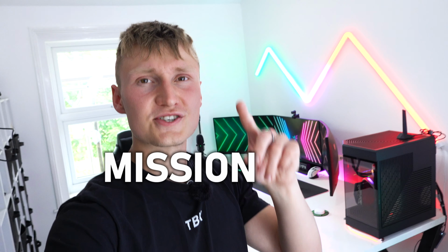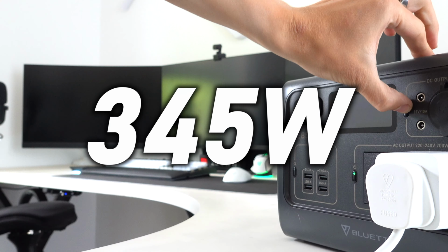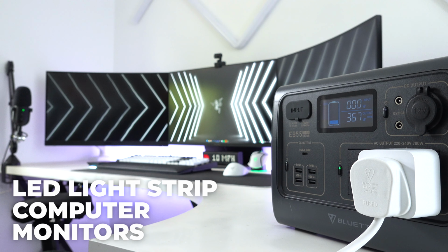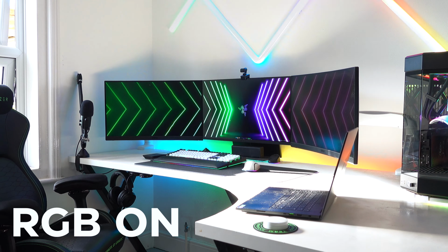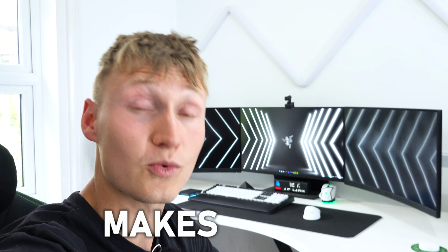Today we're setting out on a mission to find out exactly how much power my entire gaming setup draws from the wall, and just how much of that comes from the monitors, how much of that comes from the PC, the LED light strip, the wall lights from GoVee, and how big or small of an impact does the RGB lighting alone make to your total power draw? Because in my case, it makes quite the difference, you know?